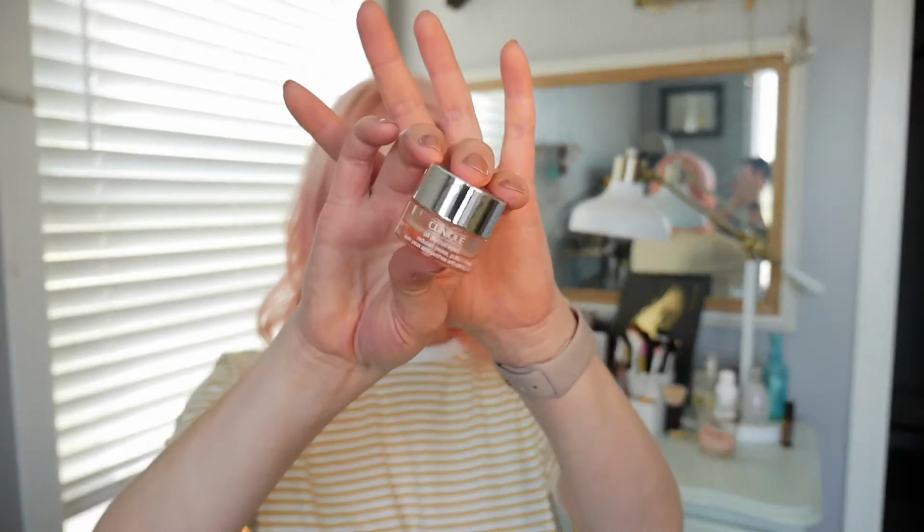This is the Clinique All About Eyes. It's like an eye moisturizer. This was a little sample size. I got this for Christmas this year from my mother-in-law. She put it in my stocking. I never know how to feel about eye creams. I feel like they don't really do much. It just provides a little bit of moisture.